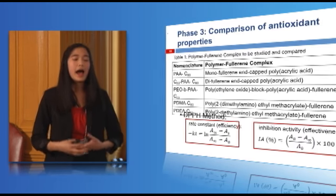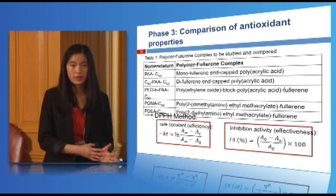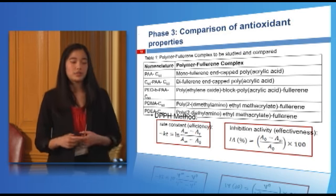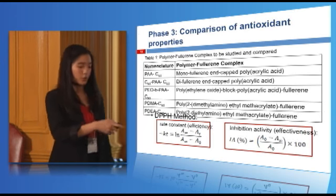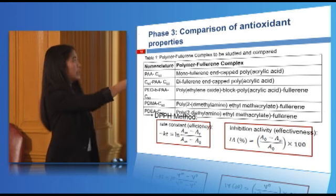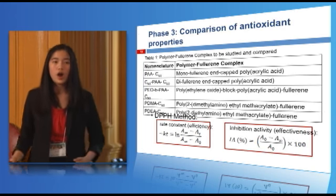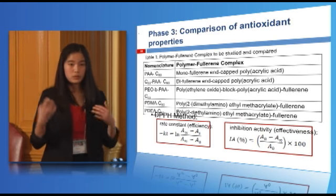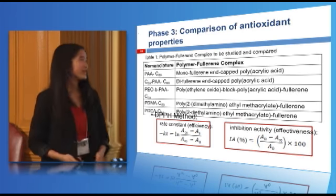In the third phase, I compared the antioxidant properties using the protocol I'd established in phase 1, the DPPH method, to compare NCC, the NCC fullerene complex, and all the polymer fullerene complexes shown in Table 1. I specifically chose these complexes to be representative of commercially available products to provide a good basis for comparison, and I'll be referring to these by their short forms.